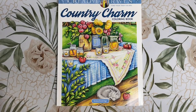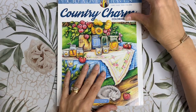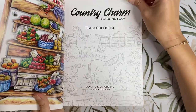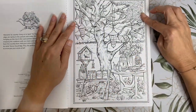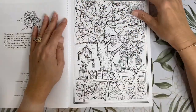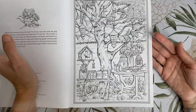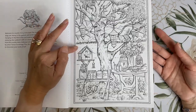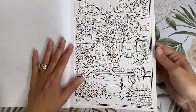Another Creative Haven book by Teresa Goodridge. This is Country Charm. Again, I haven't coloured in it, but I really want to. I love this page. This is probably my favourite page in the book. And look, these are perforated, so you can actually pull them out when you've coloured them and gift them or frame them. But I do love this page. I will colour in it.